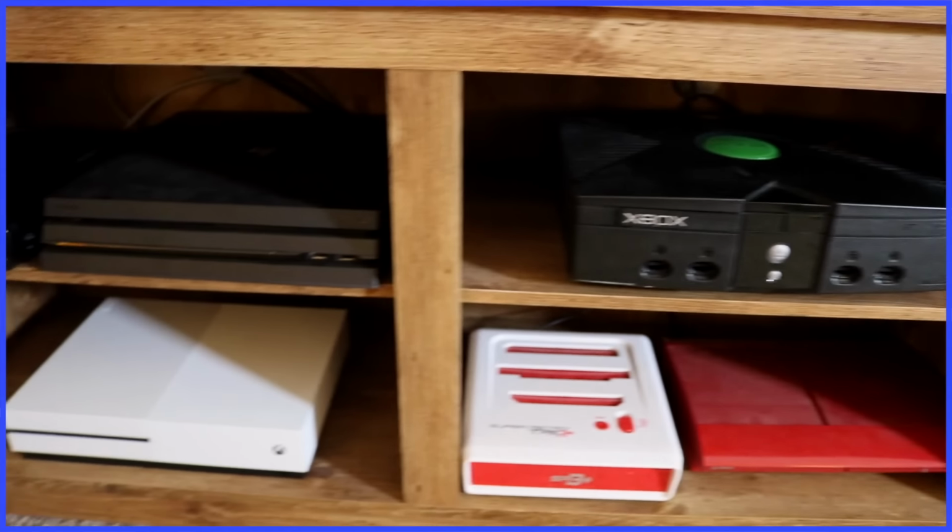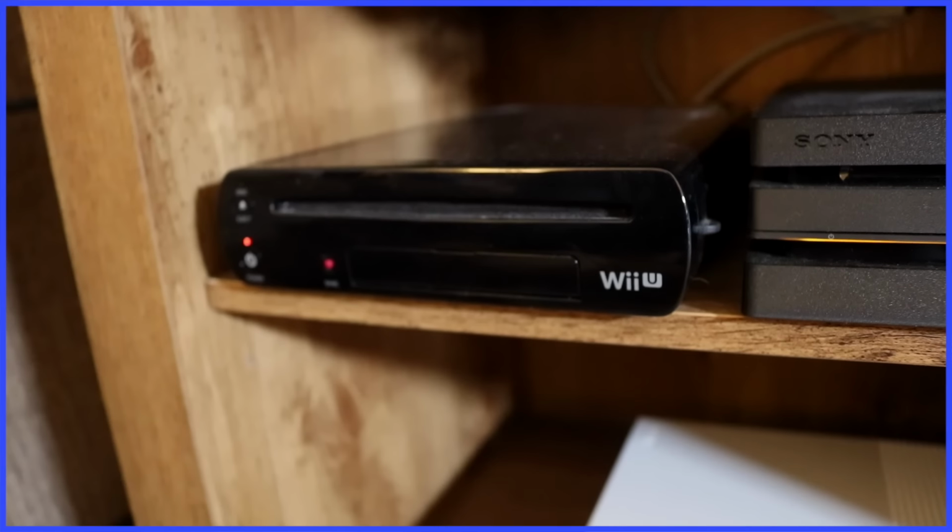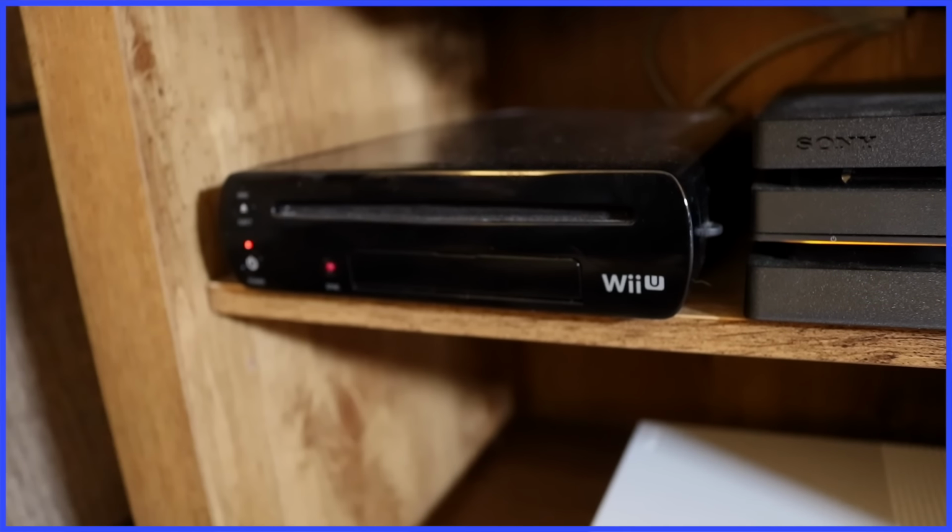The PS4, Xbox One, Wii U, and Switch are always plugged in just because I play them the most. Of course, you may go, wait, you keep the Wii U plugged in?